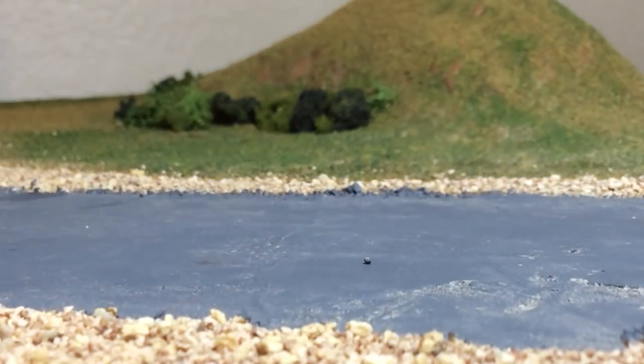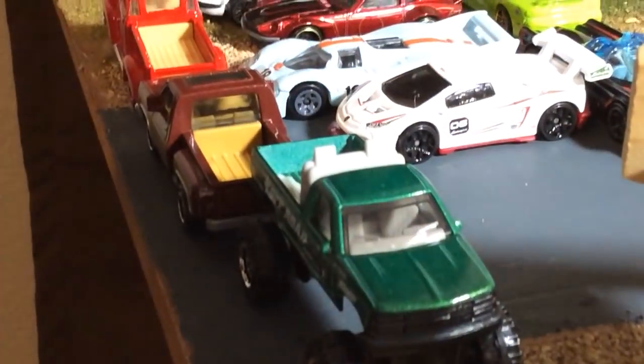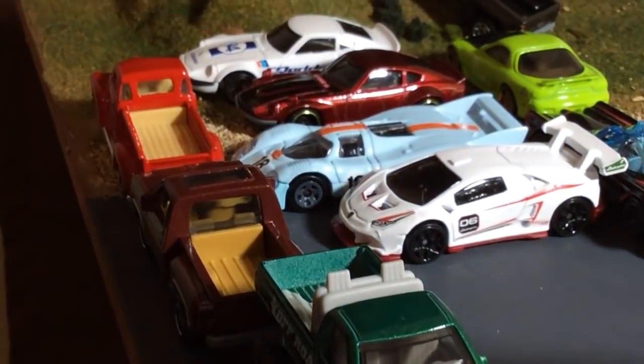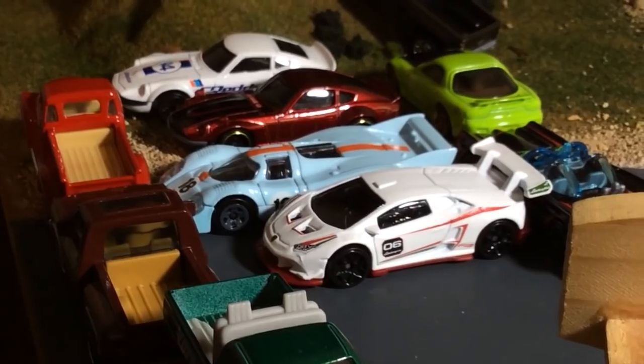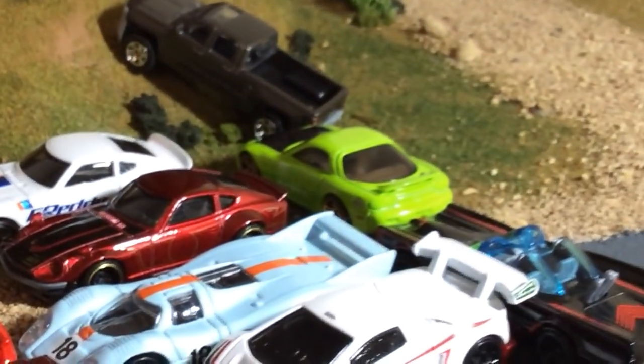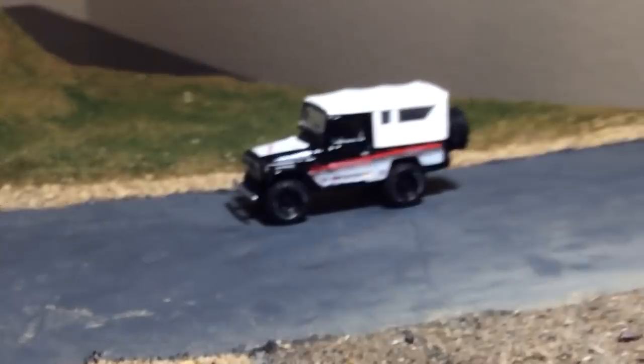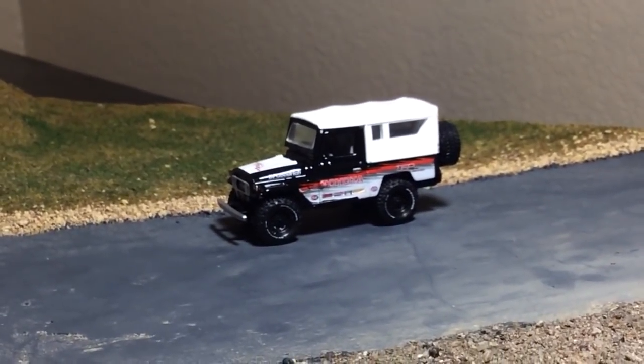So that's it. Not a lot of premium diecast in this video, mostly mainline stuff, which I don't like to do. But as far as mainlines go, I think these are some pretty nice ones for the most part. I really like that RX-7 tooling. That came out pretty nice. But definitely loving that thing.